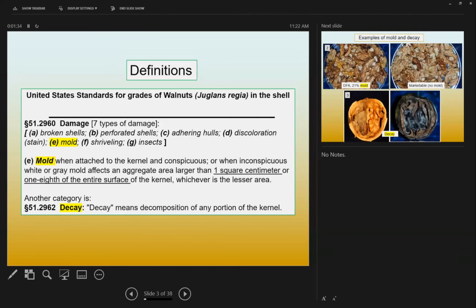Now, mold is one of the 7 different types of damage a kernel can have, and is defined as fungi or molds that are attached to the kernel. Sometimes they are obvious, and when they are not obvious, mycelia will cover 1 square centimeter or 1/8 of the surface of the kernel, and whatever is lesser, that will be considered mold. The decay is the advanced stage of the mold. If the mold develops to a great extent, it will decay the kernel, and there will be a decomposition, and that is how decay is defined.